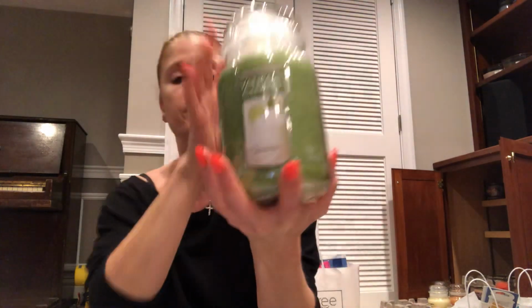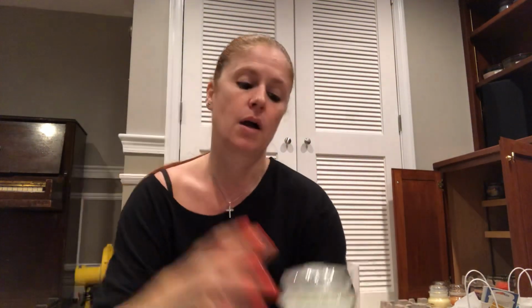Any candle is like that. You have to wait till it fully pools out. The whole top has to be 100% liquid before you blow it out, or else the next time you light it, it's either going to drown the wick because you've got all this extra candle on the side, or it's just going to keep tunneling because you're not going to have it going long enough. So once it tunnels like that, just take it back. I'm going to talk about this, and then I'm going to talk about returns and exchanges. I think returns and exchanges is an important topic. I really hope you guys can hear me because I don't want to have to do this video all over again.